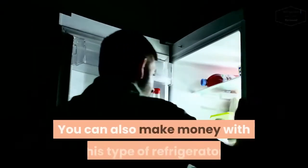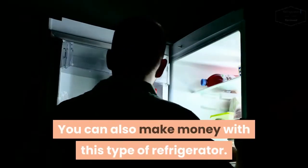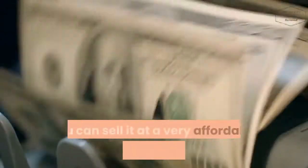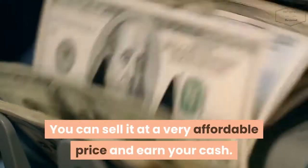You can also make money with this type of refrigerator. List the refrigerator on a local sale site. You can sell it at a very affordable price and earn your cash.